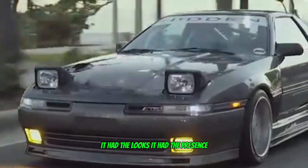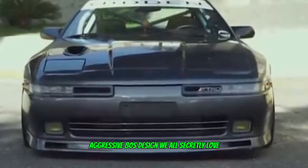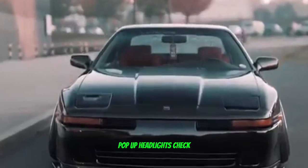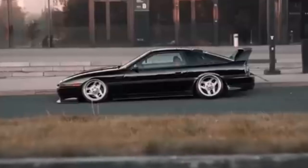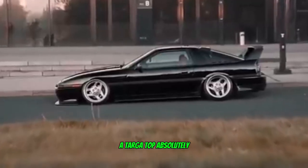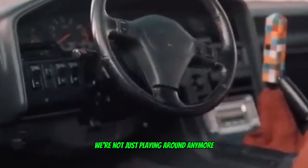It had the looks, it had the presence, it had that boxy, aggressive 80s design we all secretly love. Pop-up headlights? Check. Wide fenders? Check. A targa top? Absolutely. This was Toyota saying, hey, we're not just playing around anymore.